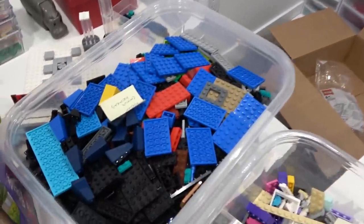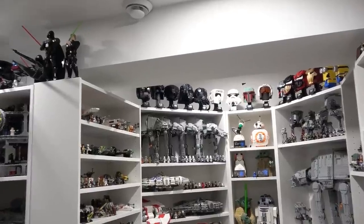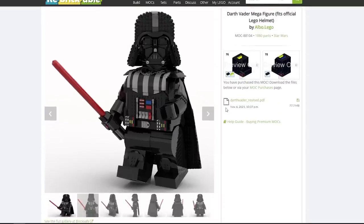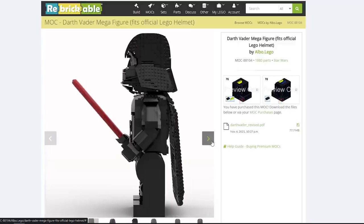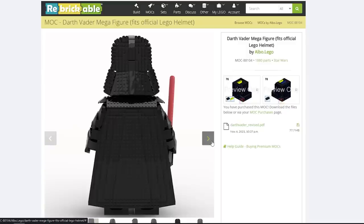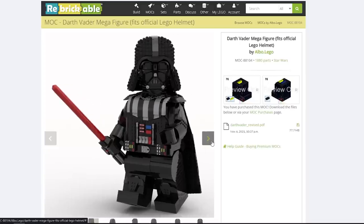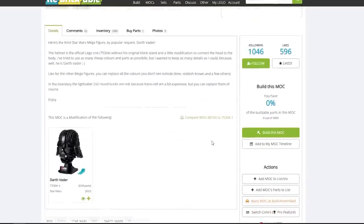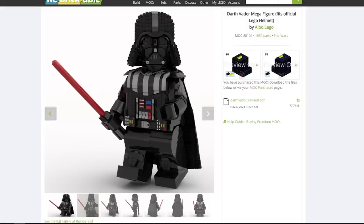But we have been planning on building this wicked cool Darth Vader rebrickable model as well. And that one is done by aLEGO. Of course, it uses the Darth Vader helmet. And it's known as the Darth Vader Mega Figure, and it fits the official LEGO helmet. But it essentially takes the Darth Vader helmet and puts it onto a large, oversized minifigure of Darth Vader. And it's very similar to the Harry Potter and Hermione minifigures that I've wanted LEGO to, you know, expand their lineup on. I wanted them to do superheroes. I wanted them to do Darth Vader and stuff like that. But aLEGO has some really cool ones. Included in that is Darth Vader, so we plan on building this wicked cool rebrickable model.